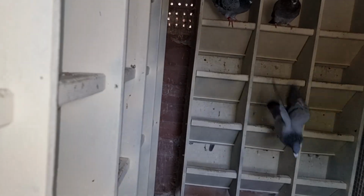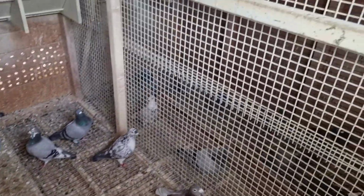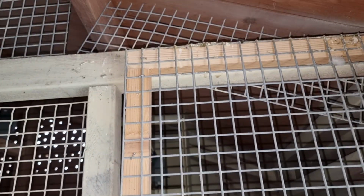So we definitely need to build a stock loft section, a very small one, good enough for about 6, 7 each section for hens and cocks. We'll get on with it before it gets really too cold. In the other section, just behind there, we have the hens. They're gonna be the Widowhood hens, and some stock hens there as well.